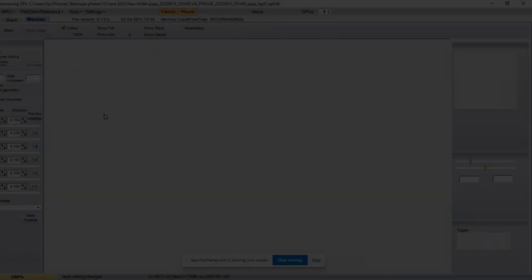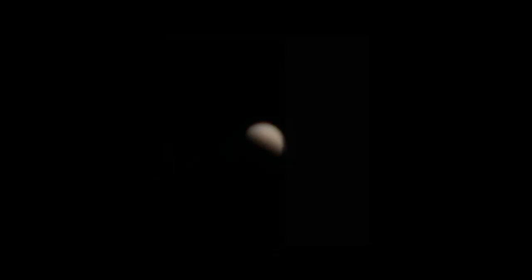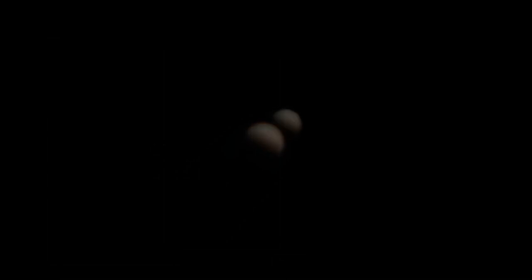So now we'll use Registax 6 for our post-processing. This is the place where real magic happens. It is used to enhance images by adjusting the wavelets of our image. And this is the final result that we get. And I think we have captured some surface details also.